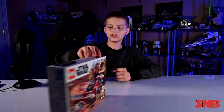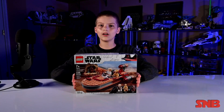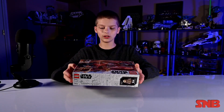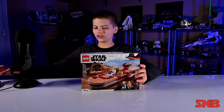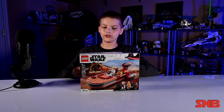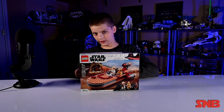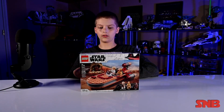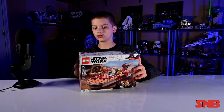Today we are building set number 75271, Luke's Landspeeder. This set has 236 pieces and originally retailed in 2020. I wasn't exactly sure which one this was because Lego also made one in 2018 and 2016, so I just wanted to double check very quickly before I told you.